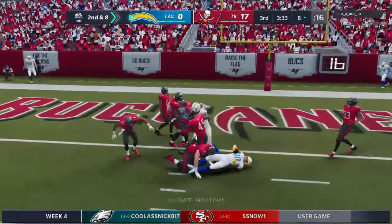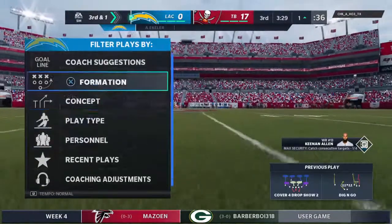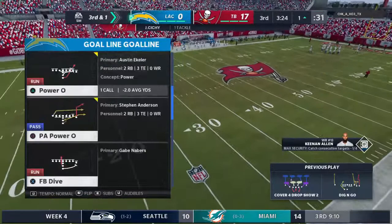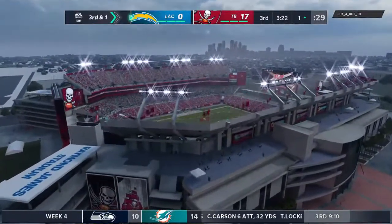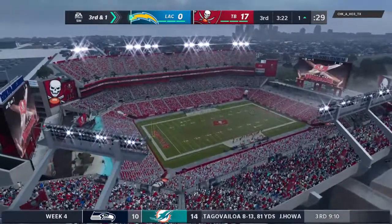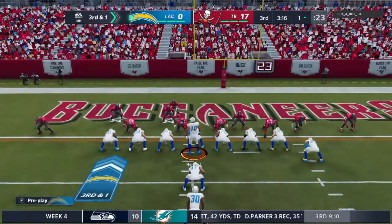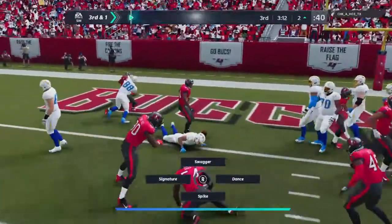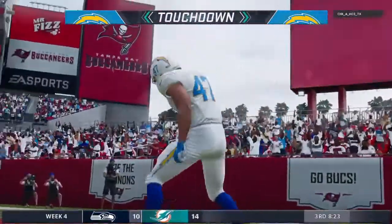Yeah, he's got it. And he'll be brought down right on the edge of the goal line at about the 1-yard line. Austin Ekeler. Give him 7 on the play, and that'll bring up a 3rd and 1. And it's 3rd down. Fullback try and push the pile. And he will get in across the chalk for a Chargers touchdown.